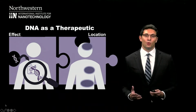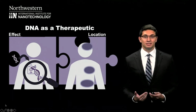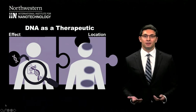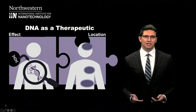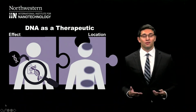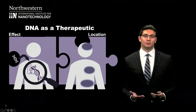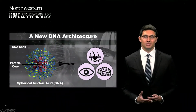It turns out that in order to develop medicines broadly, you have to be able to get those medicines to the organs and tissues that matter. But when we systemically inject DNA into people, it very rarely reaches the point of interest in the body, and it's often broken down far too quickly to have any sort of therapeutic effect. This is where nanotechnology comes into play.